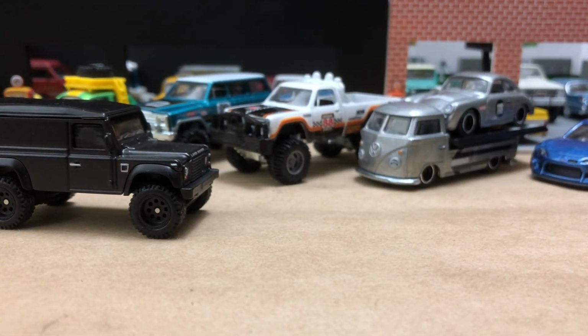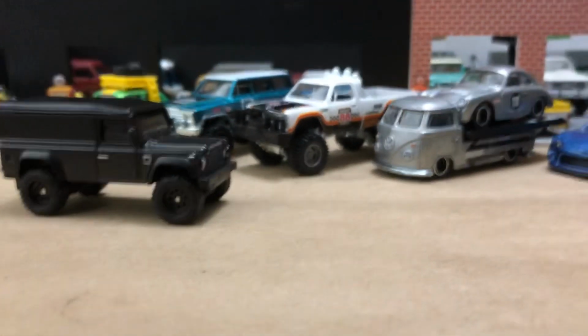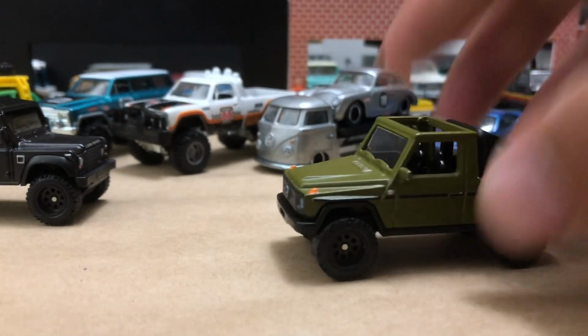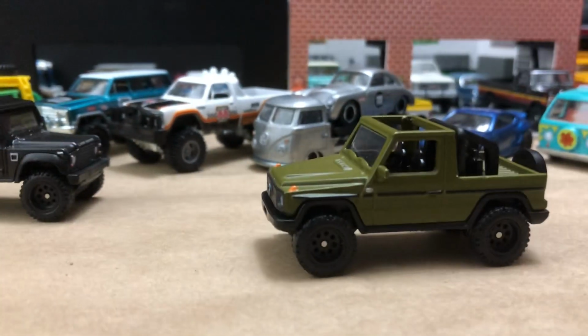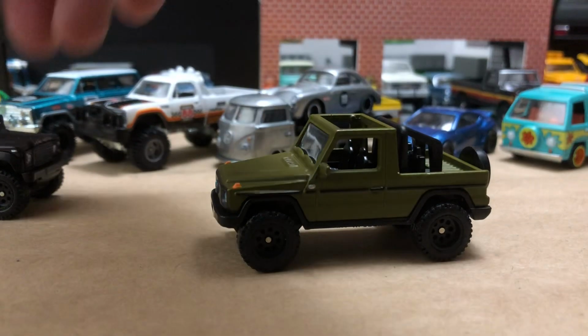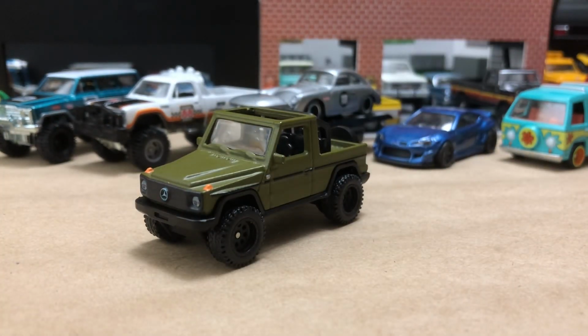This is a 1991 Mercedes-Benz G-Class. This is another one that I thought was going to be amazing. I wish I could have this car in real life. A two-door stick-shift diesel would be amazing on this vehicle. Very, very highly capable. Of course, the G-Wagon. Mercedes. Military and civilian. Dual use. And commercial uses too. They'll use this vehicle as well. Very heavily made. The vehicle goes back into the 70s.